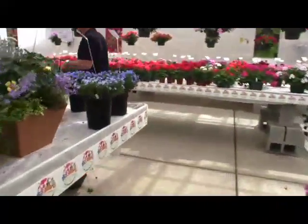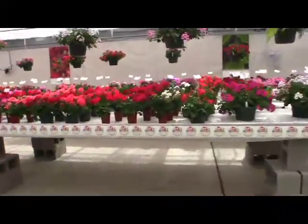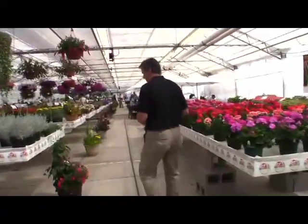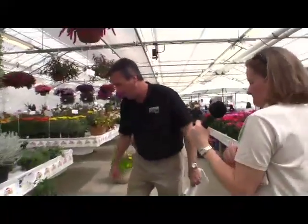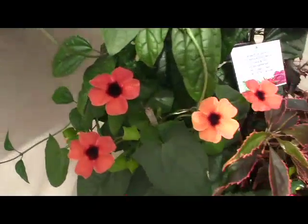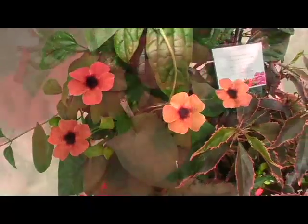And in blooming plants, come down here, Jen. We're going to show you a pretty little vine. We talked already in one of the other videos about vining plants. I like them. I think the industry likes them. Here's a fun little Thunbergia called Arizona Dark Red. Nice color. It's a popular color this week.